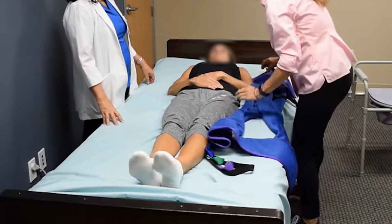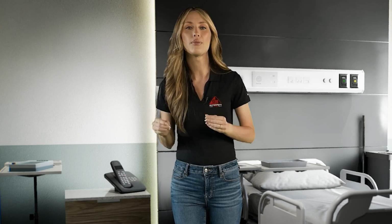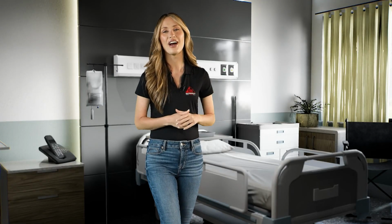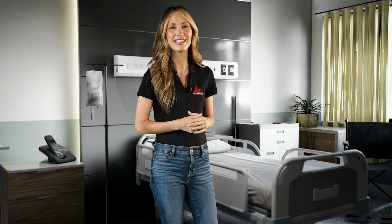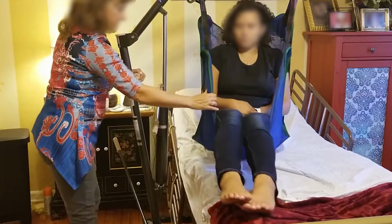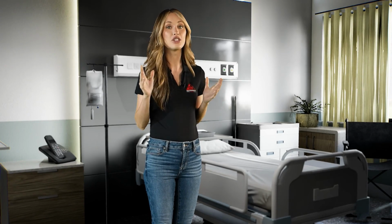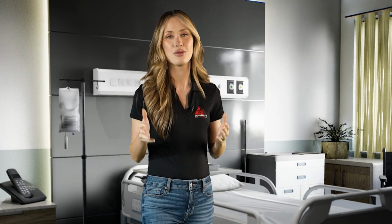Also, before you use any mechanical lifts or mobility equipment, make sure you've read the owner's or operator's manual thoroughly. It's important to know how to operate these tools correctly to avoid any mishaps. And don't forget to inspect the equipment before use. Look for any missing, modified, worn, or damaged parts according to the manufacturer's instructions and your facility's guidelines. If you find anything wrong, report it immediately and do not use the equipment until it's fixed. Safety first, always, because using compromised equipment could not only put you at risk, but also endanger the patient.